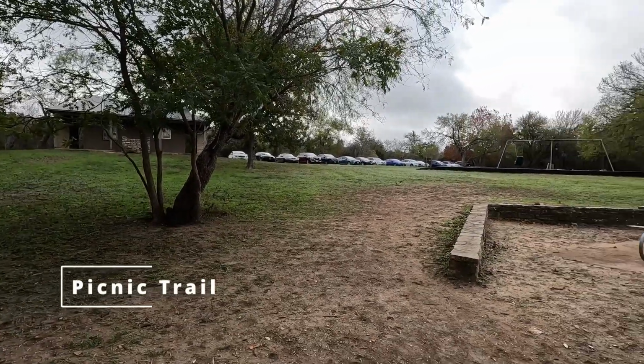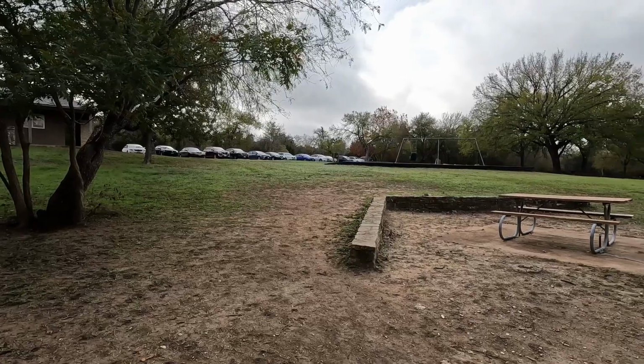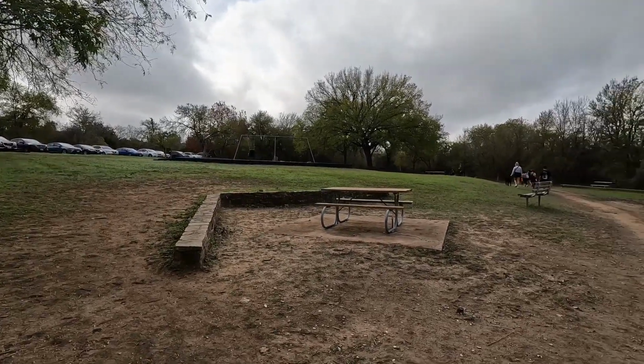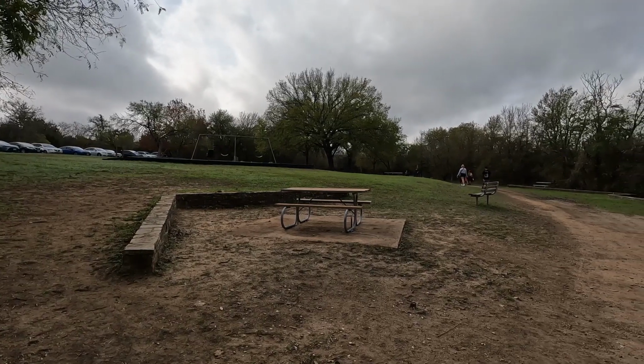Running next to the Rock Shelter Trail is the picnic trail. Bathrooms and picnic areas are open for families to use and enjoy, as well as a playground for kids.